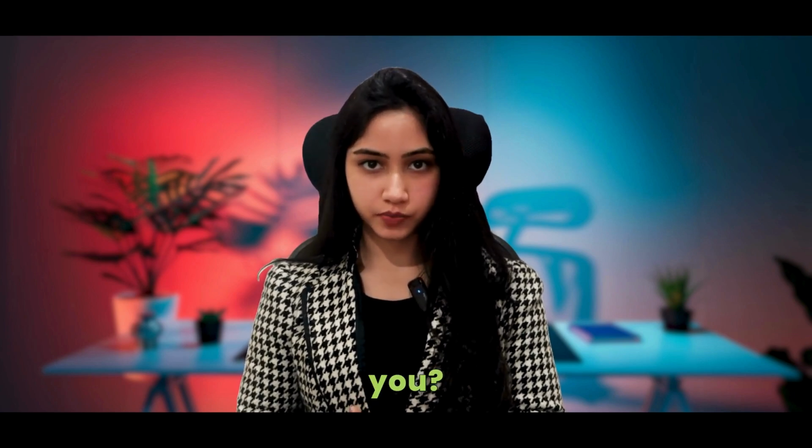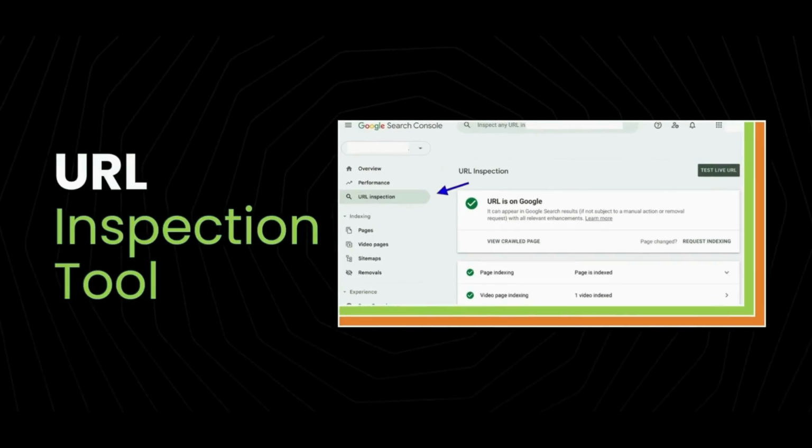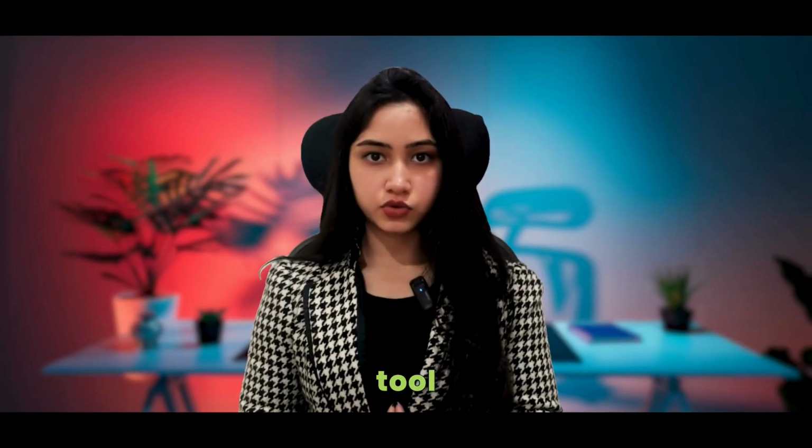So how do you debug these issues and ensure your CDN is working for you, not against you? Google has some recommendations. How to debug CDN issues? Google's advice is simple yet effective. Start by using the URL inspection tool in Search Console. This tool lets you see how Googlebot views your web pages.